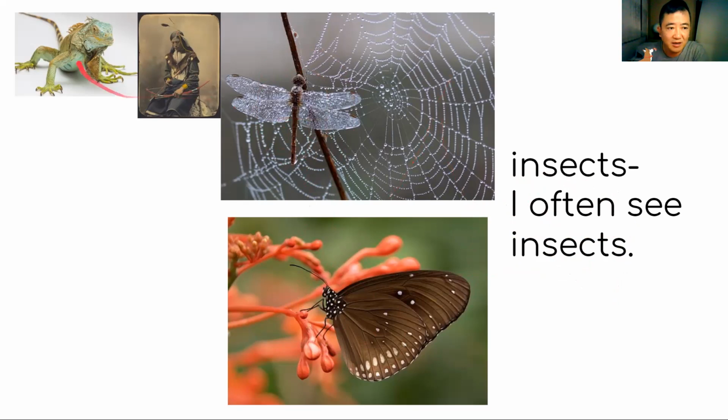All right. So iguana. I seldom see an iguana. Indian. I seldom see an Indian. Insects. I often see insects.